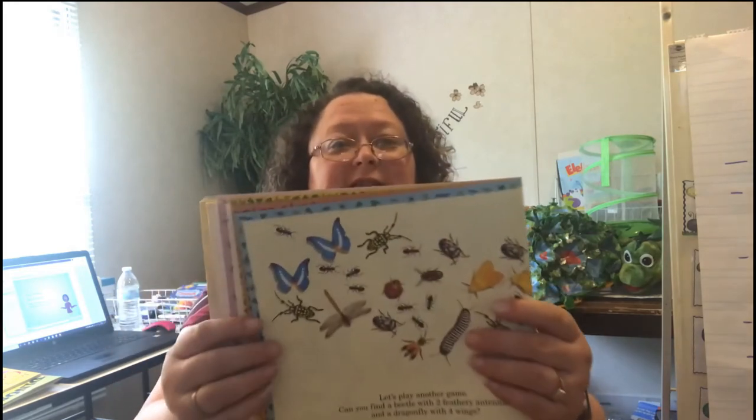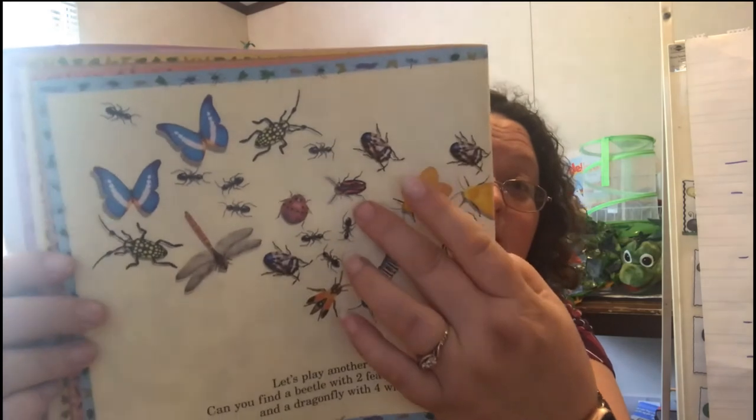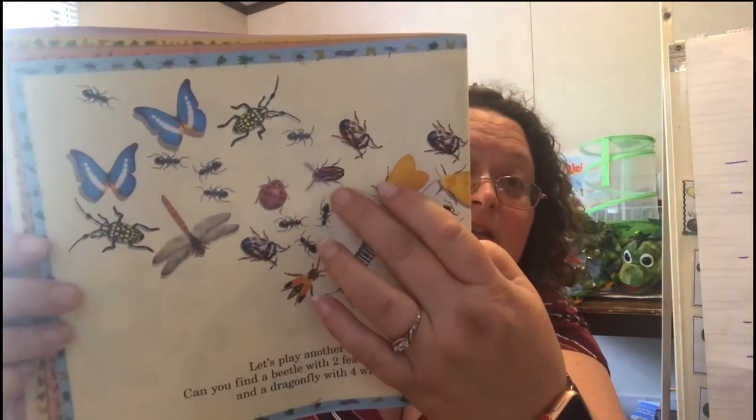I found the dragonfly right here. They have 4 wings. Okay. And a beetle with 2 feathery antennas. Well, I found it. Did you find it? Here. Look, I hope you can see that good. Feathery. Yeah. Cool.